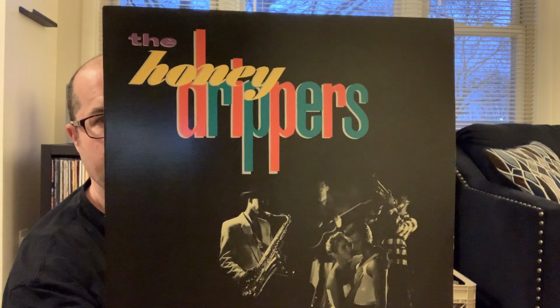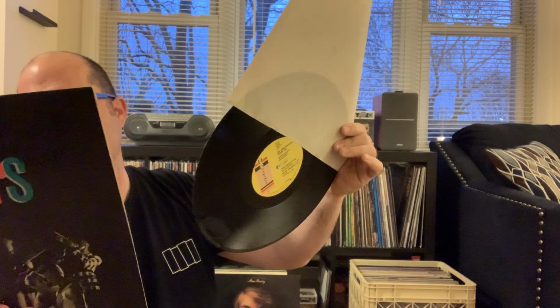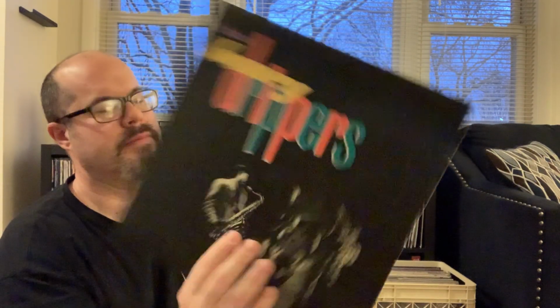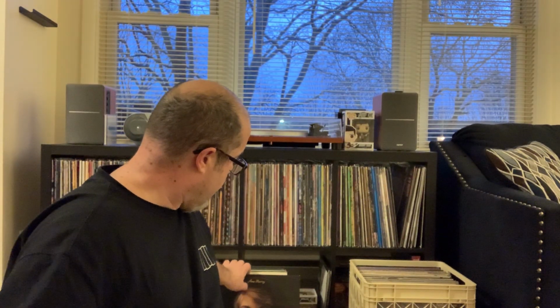Oh, I was excited to find this, the Honey Drippers, Robert Plant's post-Zeppelin band. Had this on CD. Of course, this included Sea of Love. This is on, what label is that? Esperanza, maybe? Is that what the label is? Yeah, I think so. This has a promo stamp on the back, too. But that album looks like it's never been played before. So that will definitely be going in the collection. Very cool. If you have never listened to the Honey Drippers, and you only know Sea of Love, listen to the rest of that album. It's really good. Okay, moving on.